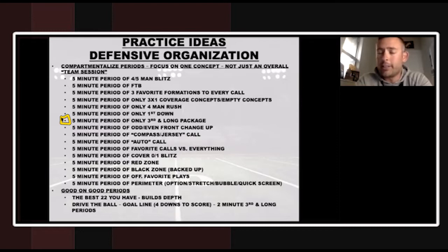But instead of just doing, like I said, 10 minutes inside, 10 minutes of scale, and 10 minutes of team, compartmentalize. Okay, hey, guys, you're only going to see 2x2 because it's a favorite formation. Guys, you're only going to see their favorite three plays, and it's two runs and one pass, and that's what you're just going to repeat over and over and over and over.